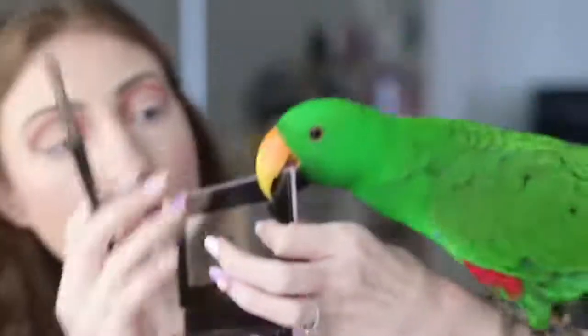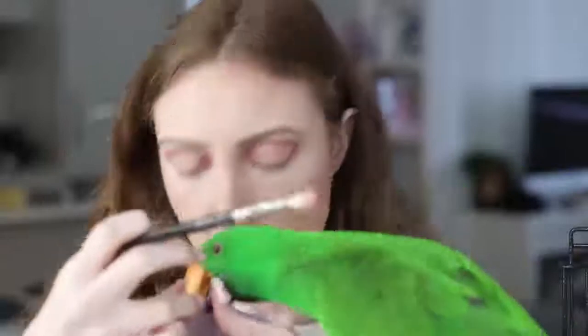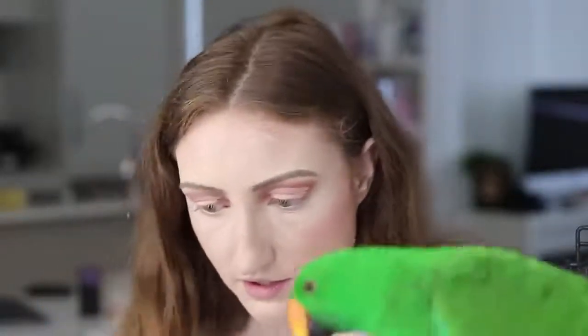This is a fluffy brush, and I love this brush. I've been using this for 10 years. I love it. Just tap, tap, tap. No, no, no, please, no. Oh my gosh, I'm gonna have an anxiety attack.